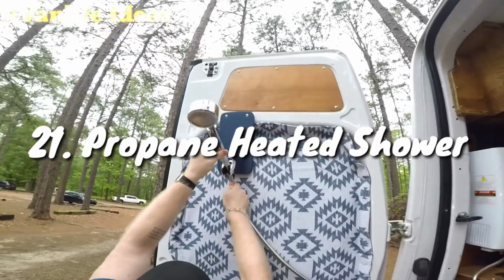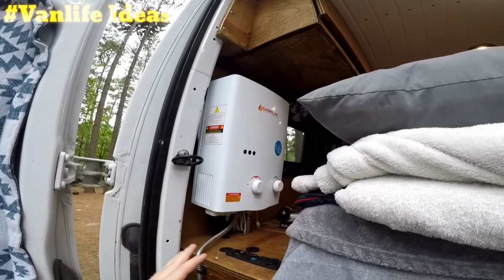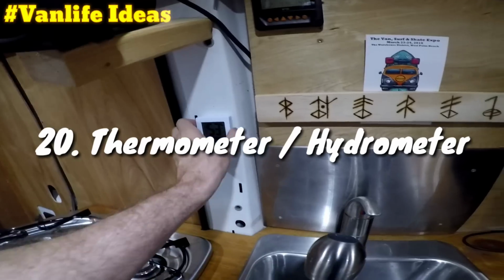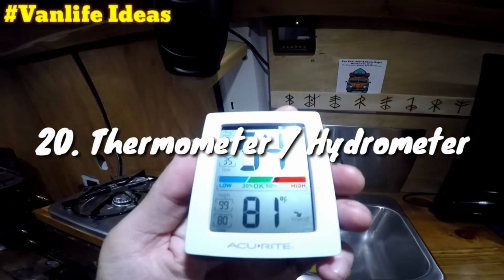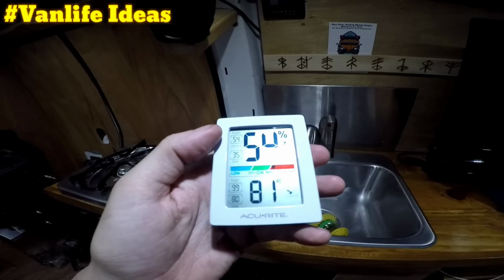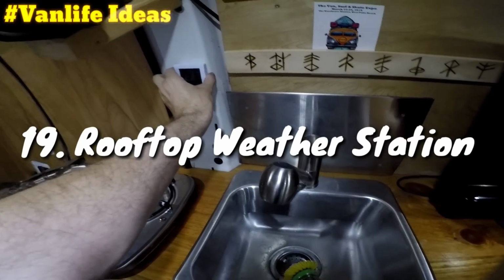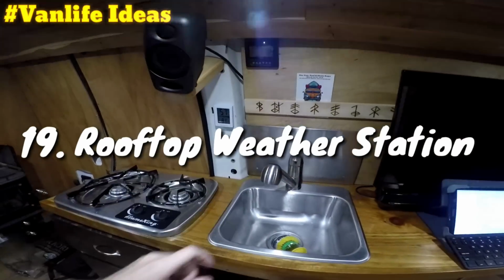You can also put an entire shower in with a water heater. It can run off propane. In mine, I have this little temperature gauge. It also has the humidity in here as well. Other people might want more than this. If you do want more, you can get a weather station and put it up top on the roof.